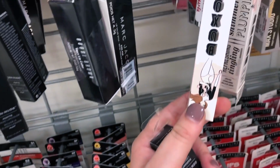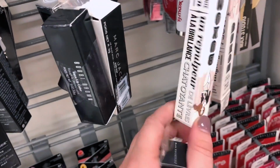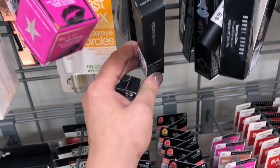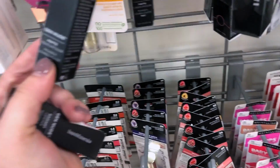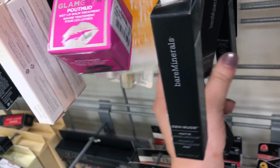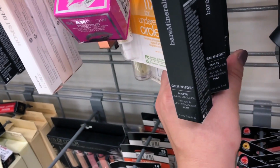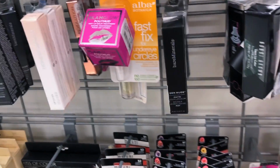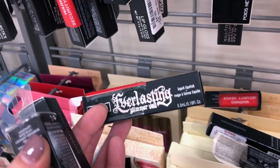I normally would pick this gloss up, but I can never tell if they're used, so I don't trust it. I see a Gen Nude Matte for $4.99. This one is Kissy Face. I think I've seen that one before. And there's a couple more back there. There's Cookie and a Patent Lip Lacquer in Bay. Interesting, from Bare Minerals.